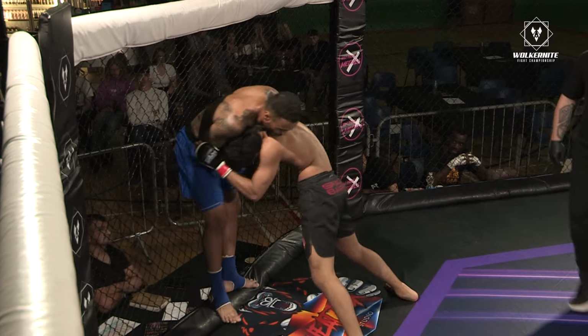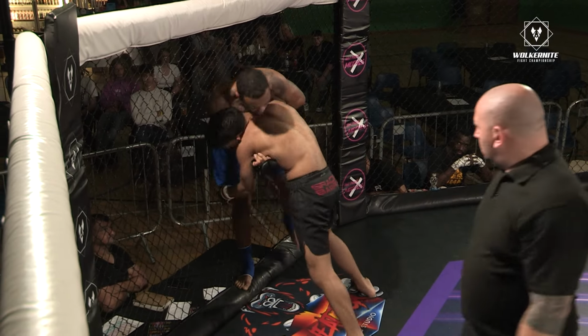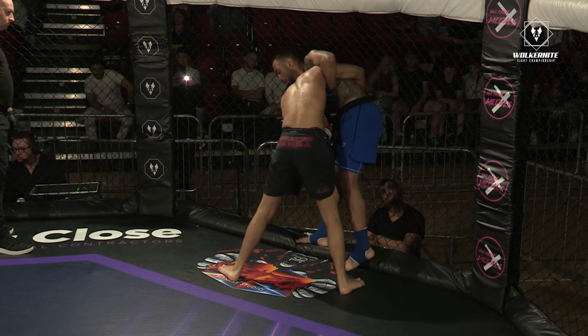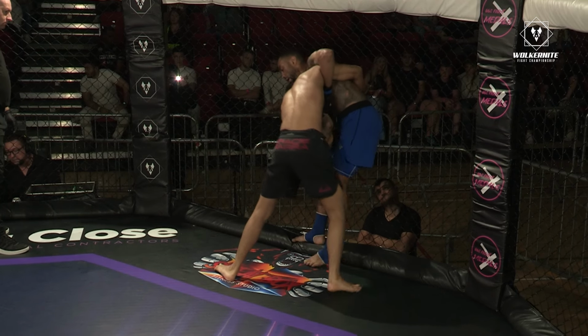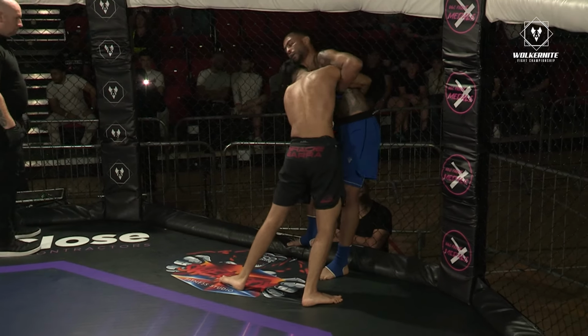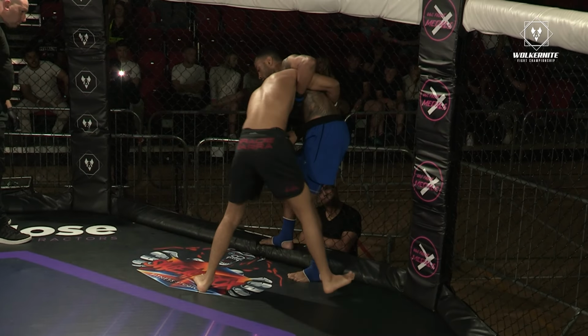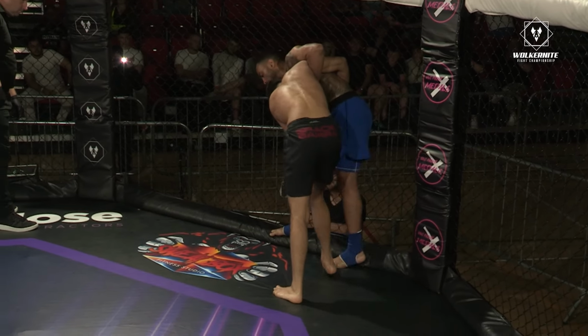His cage defense is up to par. He's very good, yeah. Nice knee on the inside by both these guys. But it is Nasir pressing the action against the fence. Yeah, he's in control at the moment. Great head position. Anton just landing a couple of knees on the inside there.